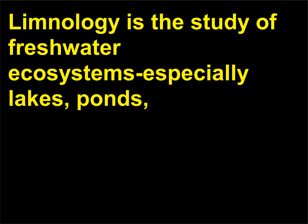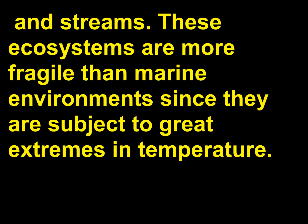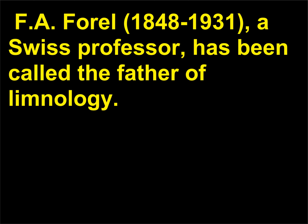What is limnology? Limnology is the study of freshwater ecosystems, especially lakes, ponds, and streams. These ecosystems are more fragile than marine environments since they are subject to great extremes in temperature. F. A. Farrell, 1848-1931, a Swiss professor, has been called the father of limnology.